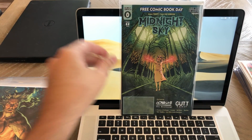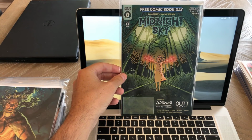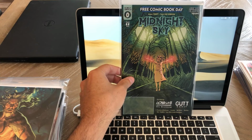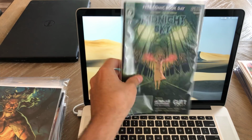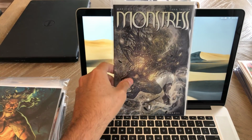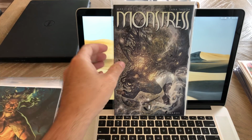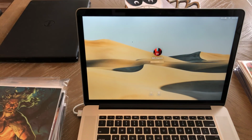So let's jump into the other half. Free Comic Book Day Midnight Sky #0. Thought I'd give that a try. I like Scout Comics, some of their books, so thought I'd give that a try. Monstrous #22. This looks pretty good. Series has been lagging a little here and there, but last couple issues it's been picking up. The story's been getting better, so I'll be interested in continuing that.